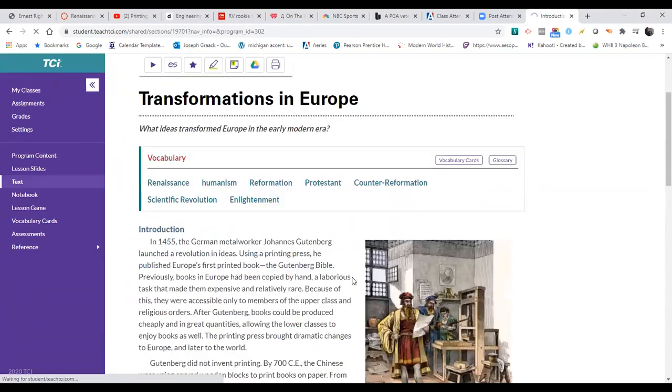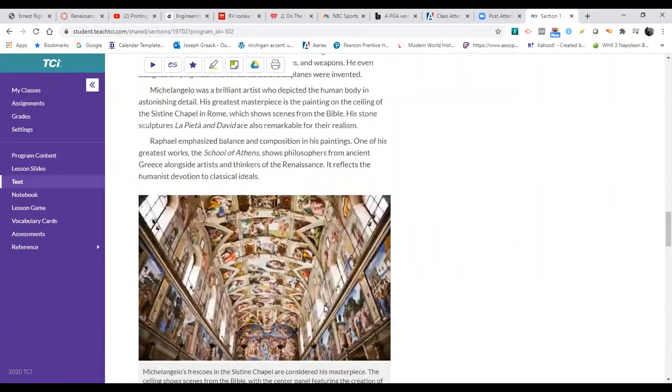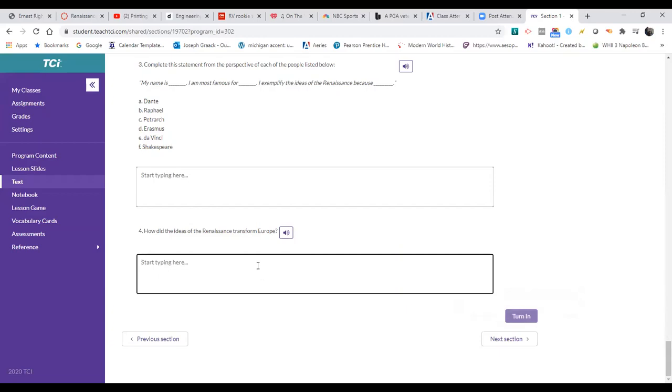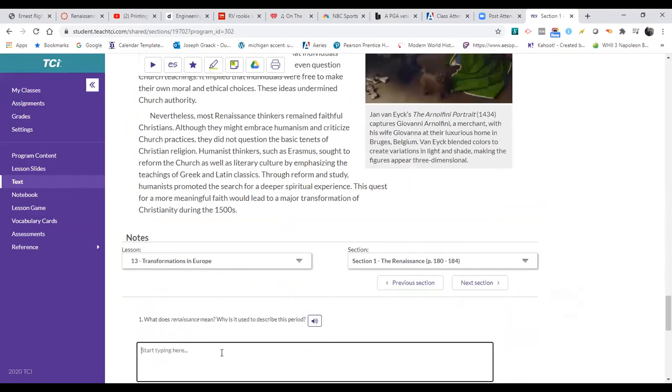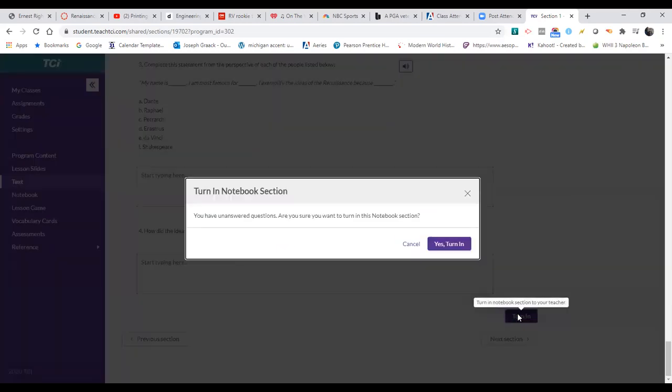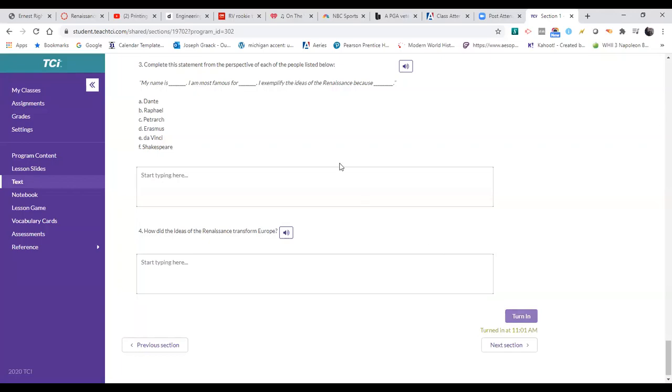And so after you fill in your answers, you're going to hit this Turn In button. All right. So Renaissance, as we said, means rebirth, right? So let's say that I am ready to turn that in. When I turn that in, you're going to get, yes, turn it in. It's going to tell you, right? Once you turn that in, if you go up here and copy your URL, the web address up here, Control C.